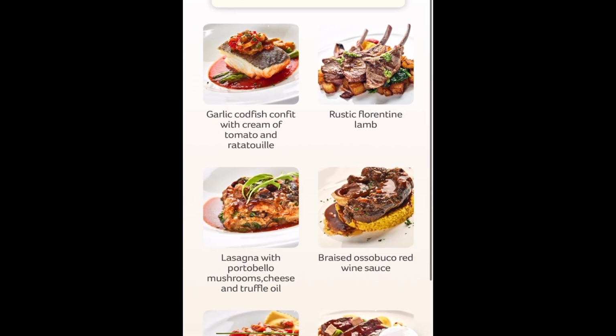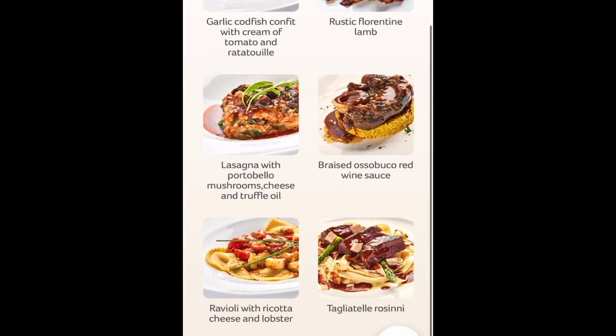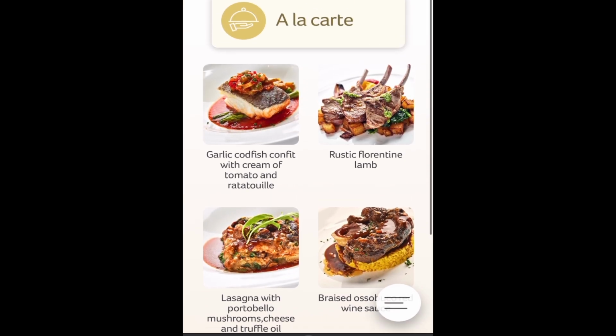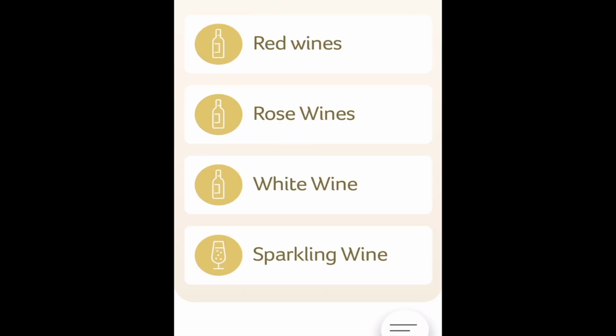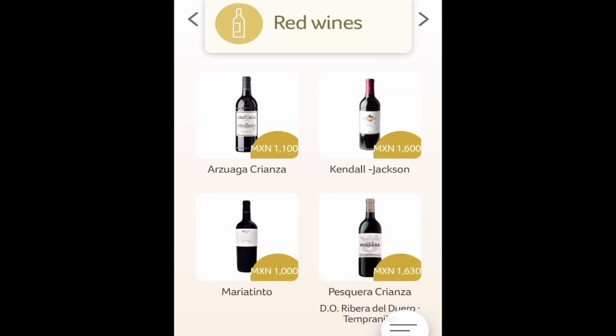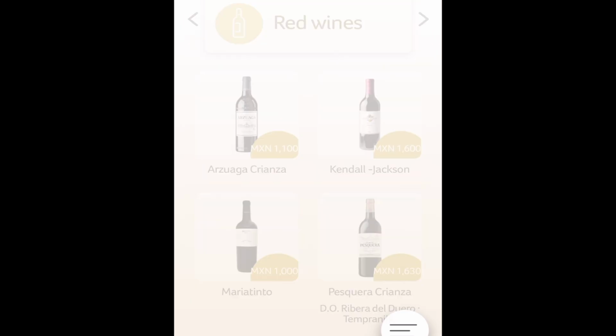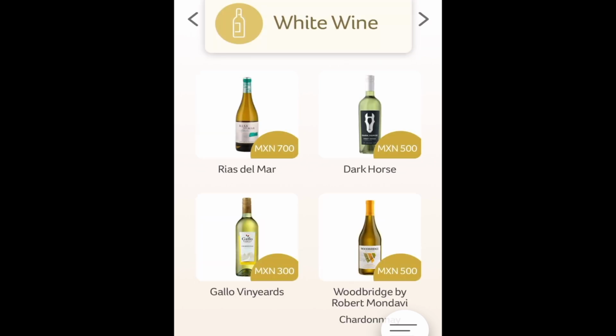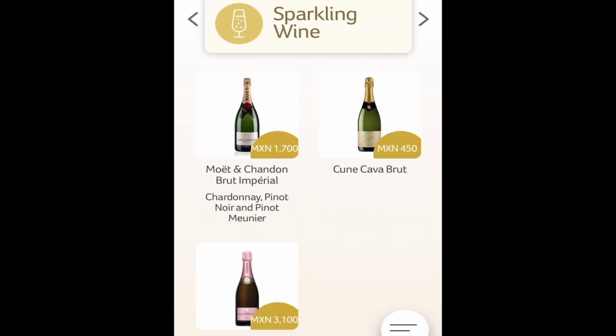As you can see here, the Italian restaurant. This is to the right of the front desk when you come in. It is open for both lunch and dinner and has both a la carte and buffet options, as well as incredible lobster ravioli and some of the best tasting ossobuco outside of Italy I have ever had, as well as a wine list. The only wine list on the app is the one from Los Arcos.